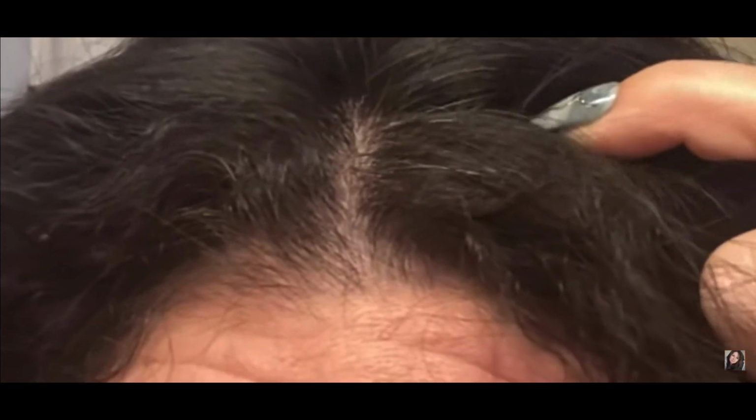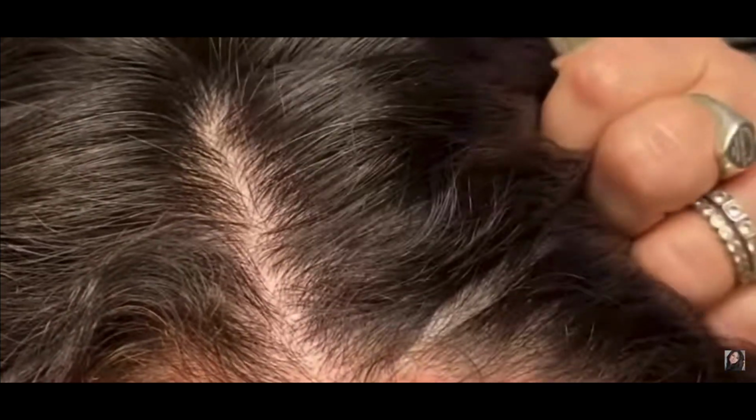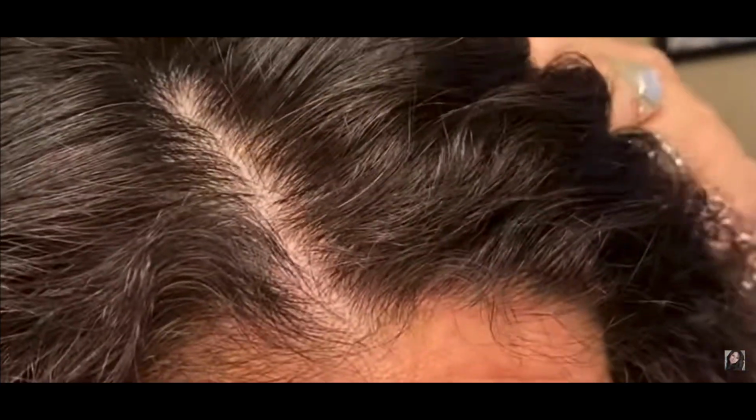Those gray hairs, believe it or not. Let me zoom in super, super close so you can see. Okay, so the light is shining right down on my hair. These gray hairs turned out to have a tint, not a blonde, well, kind of like a blonde. I don't know if you can tell.